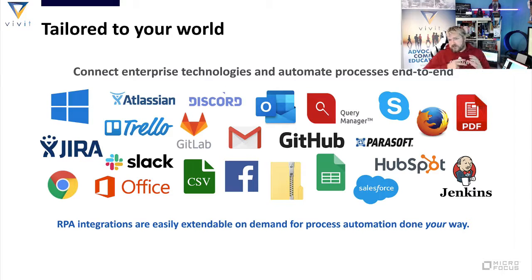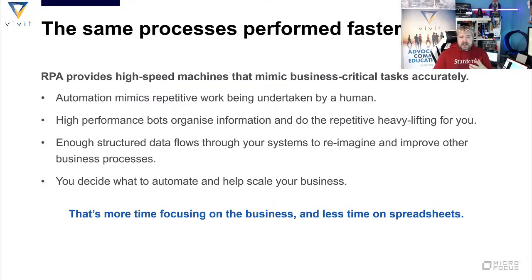There are so many enterprise technologies that you can leverage. Here's just a sample of ones that are very popular. But you context switch between some of these tools. By combining a number of steps and, for instance, outputting into a Slack channel, you can remove some of that repetitive end-to-end business process work through automation. The real advantage is high speed, repetitive, and doesn't make mistakes for business-critical tasks. It mimics, if not enhances, an activity that's been done by a human. It can also do the heavy lifting for you and help you scale your business. So less time on spreadsheets, more time doing valuable business tasks.